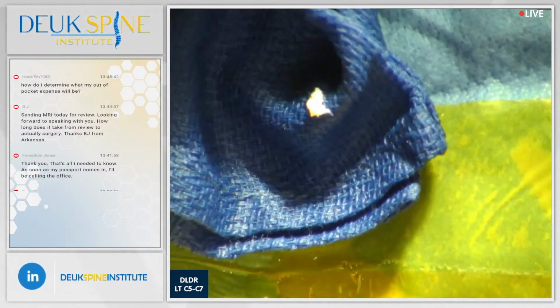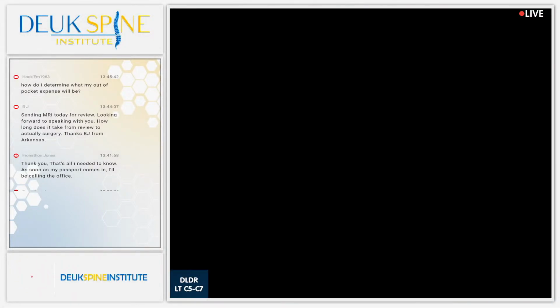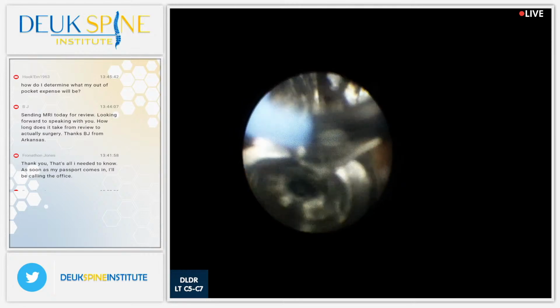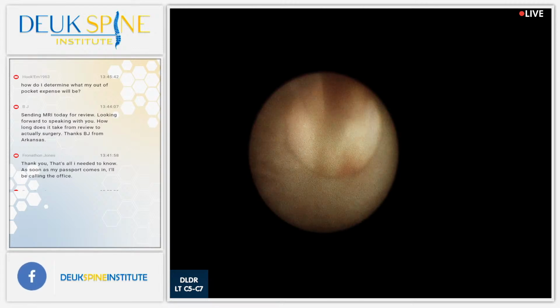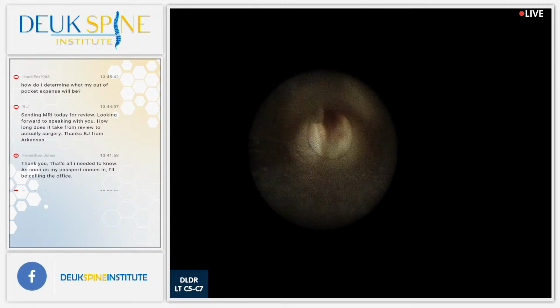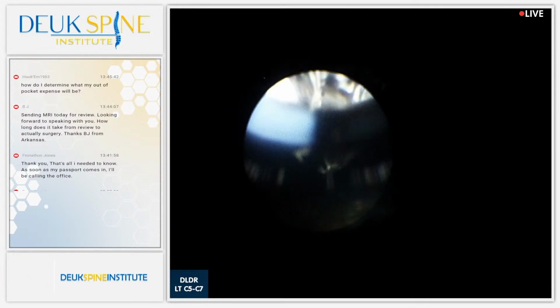People always think I got a herniation. It's actually about 30 herniations. They make up that herniation appearance on an MRI. I've never found just one piece of herniation, ever. And I've removed, how many thousands of herniations. All right, we're done. That's it. We're going to go on to the next disc next. What is this?